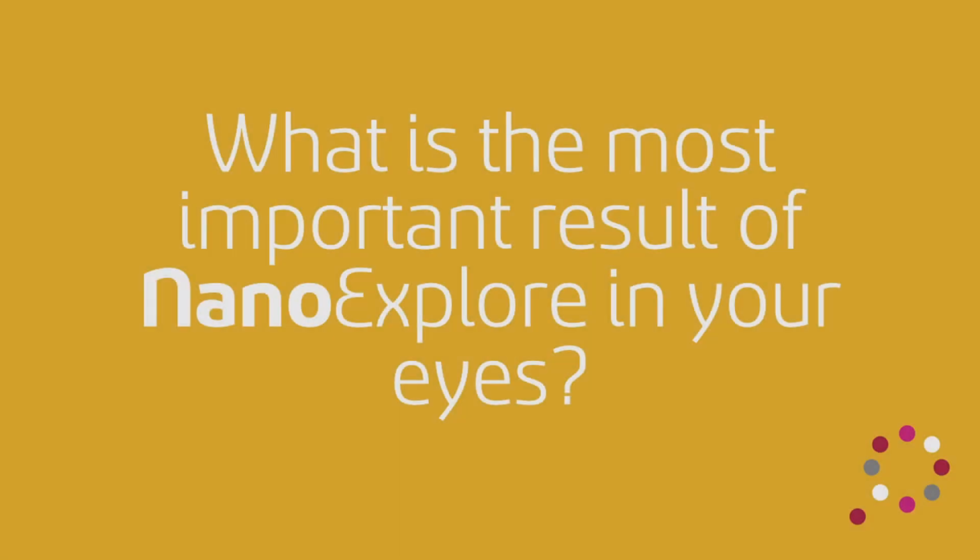For us, it was this challenge to integrate all these sensors and provide a device which had to be compact, light, portable, low cost, robust, and reliable. The most important or interesting for me is that you can access a public web page in which you can check the environmental condition and also the air pollution in the places where maybe you are planning to go or anything. Yeah. What is the most important result of NanoExplore in your eyes?